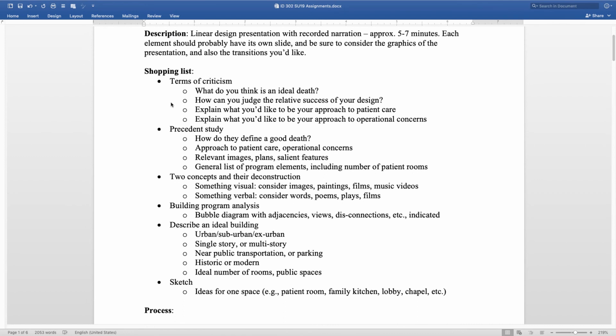Now, what do we have to have in our assignment? I will also post the shopping list. We love shopping lists, don't we? Basically it's an assignment which collects together all the mini assignments that I have created: the terms of criticism, precedent study, concepts, the building program, and the sketch.